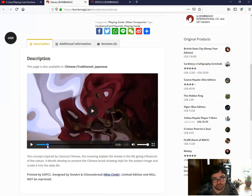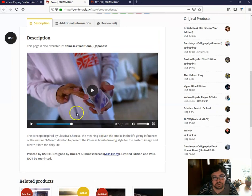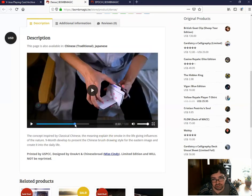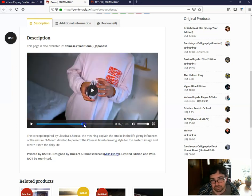We won't, but it's designed, printed by USB-C. Just wanted to see if it was designed by One Art and Chinese Bread, who designed the Miss Cindy playing cards. There are some modifications to the faces there that we can see. Limited edition, will not be reprinted. I don't know why they need to tell us that. Most decks are not reprinted.